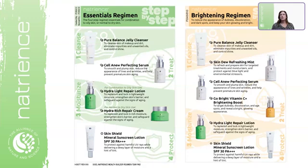And this essentials regimen is the one that's based on skin type. So combination to oily skin or normal to dry skin. You can see here that Pure Balance Jelly Cleanser would be used across all skin types. Cell-Anew Perfecting Serum, that's your treatment step, and that would also be used across skin types.